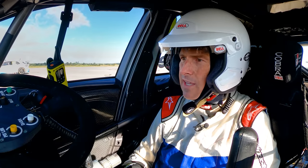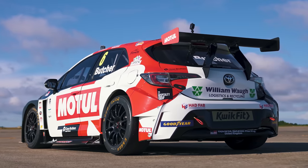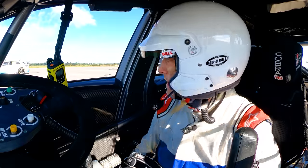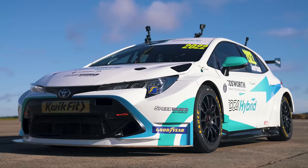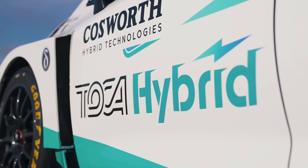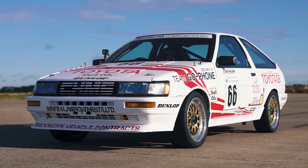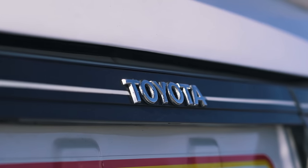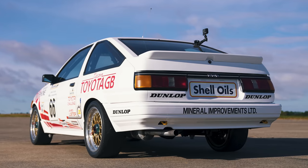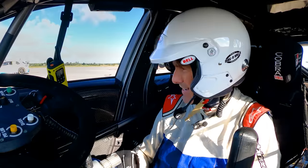Now, I might look like a bit of a bell end, that's because I'm sitting in the current season 2021 Toyota GR Corolla British touring car. And next to me is the 2022 season GR Corolla touring car. And that one's a hybrid. And at the far end, we have a 1986-1987 BTCC championship winning Toyota Corolla AE86. And we can have a drag race. Oh yeah. No, this is nuts.